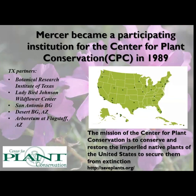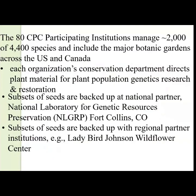A wonderful institution. They serve as our backup for our seed bank that we have of our East Texas seeds, and all of us in the network also back up with the national USDA lab in Fort Collins, Colorado. So there's about 80 of the institutions now in North America, also some related, Kew Botanic Gardens in England, that are part of the network. We all work together regionally for our species. Now that Botanical Research Institute is on board, Mercer is now focusing more on the Southeast Texas species.